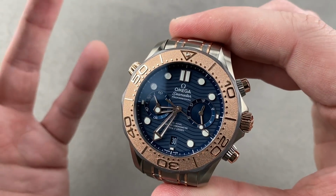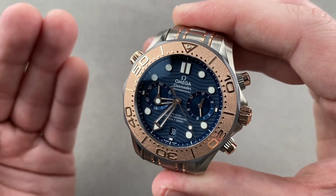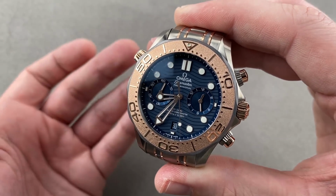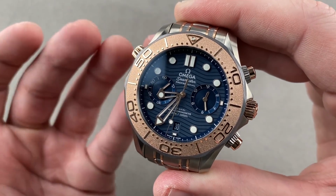So it meets and exceeds the COSC standards as a fully cased up watch, but the master chronometer standard also includes water resistance, shock resistance, anti-magnetic tests, winding efficiency, and power reserve tests. It is a more thorough test of the full watch. We're going to do another lume shot here.